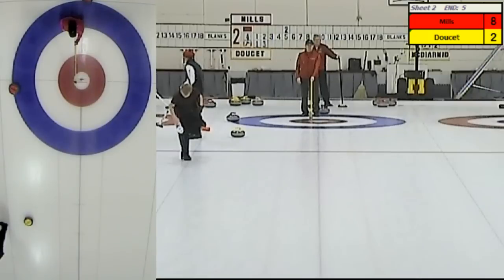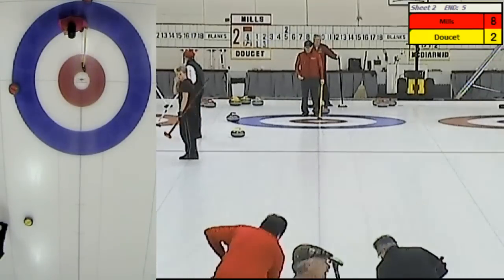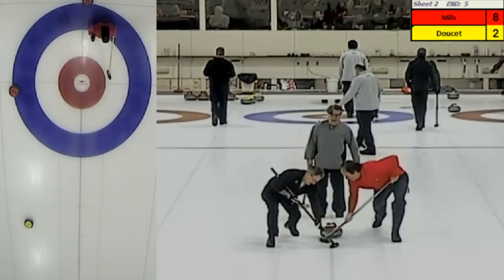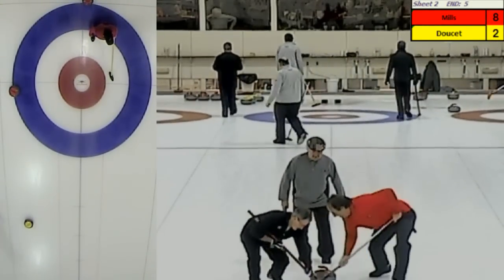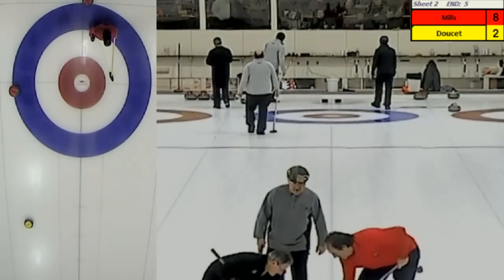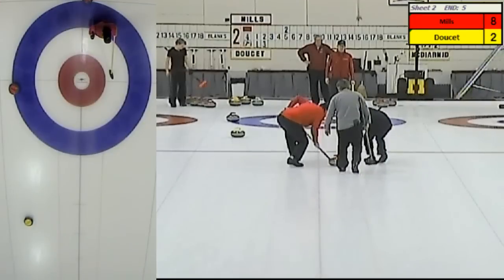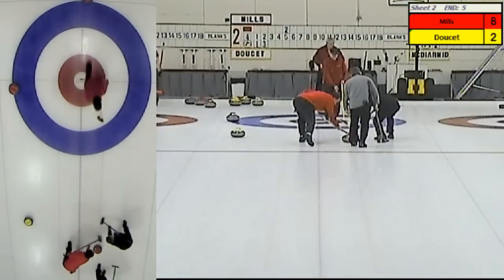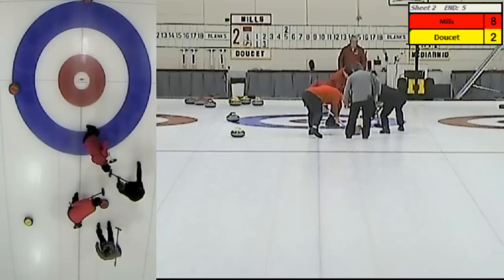You have to almost wonder if it's going to slow down only on one side of the rink also. So Jeff's going to try to split the house, so he's going to have one on the left, one in the back, and if they can get it in, they'll have one on the right as well. Sweepers were on it the whole way.